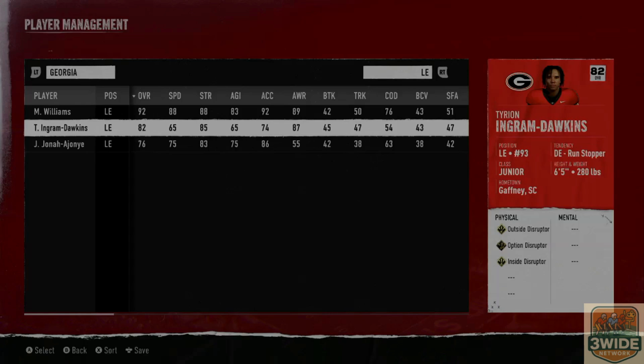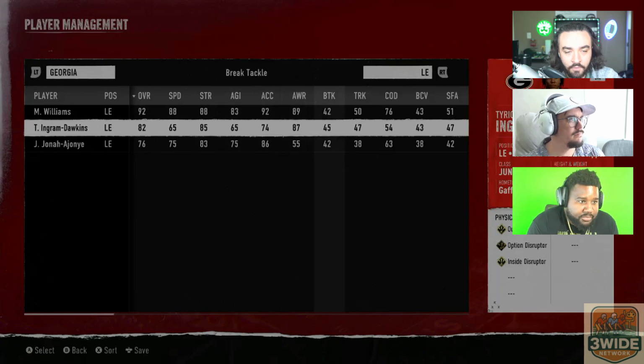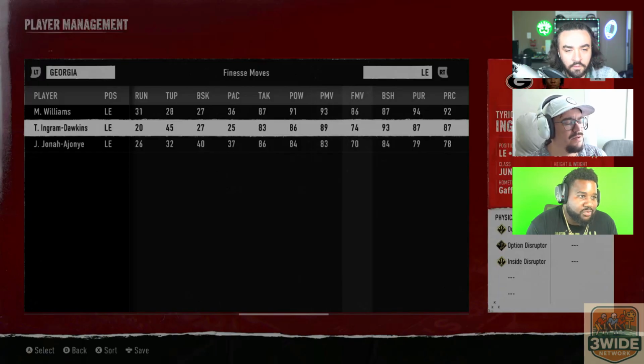Yeah, you understand. We're in the 5th round now, but I still feel like we could have got a better defensive lineman with an overall rating. But you look at his ability, he has gold outside disruptor, bronze option disruptor, and gold inside disruptor. And that's really what you need, a guy that can go in there and cause some havoc. He has the abilities, but I'm not understanding how he has those abilities with that overall rating. As we look at his finesse move and power move, 89 power move, 93 block shed.